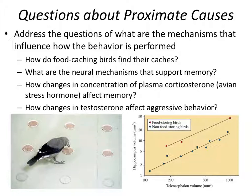That's the question, and usually, obviously, they can. And then you can do a whole bunch of different experiments, but if you do a bunch of different birds, let's say in this case you've got food-storing birds, let's say corvids, nutcrackers, and then you have other birds that don't store food, like robins.